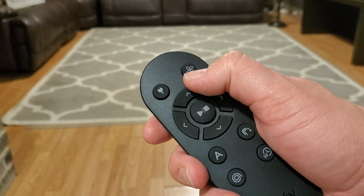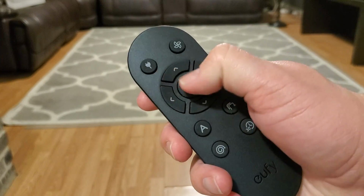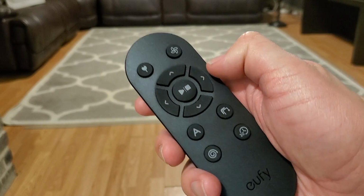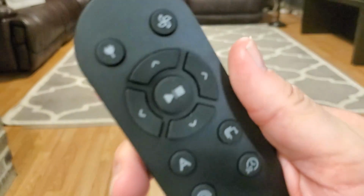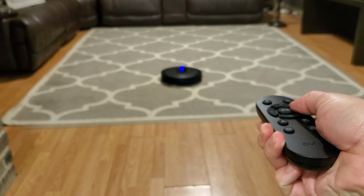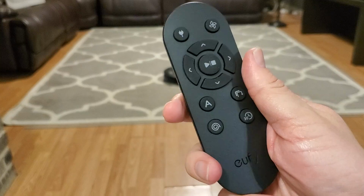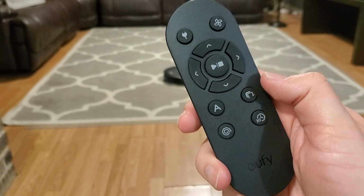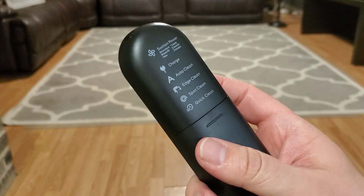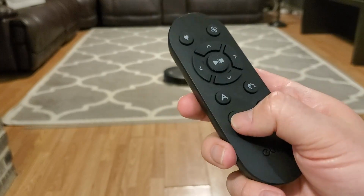And this is to change the suction power mode. This is to go back to base to charge. You can use the directional arrows to change which direction the RoboVac goes, so you can drive it. You of course have to point it at the RoboVac to do that. And then this is to start and stop. So there's your auto mode, your edge mode, your spot cleaning mode, and then this one here is your quick clean for 30 minutes. So let's go ahead and try out spot mode first, which is right here.